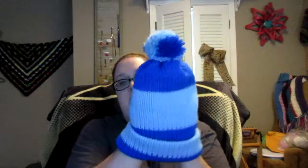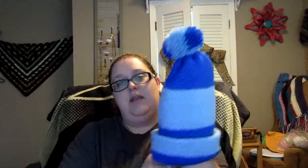So, I broke out my big Addy machine. I actually have a couple of things to show you that I did on the Addy. This is just one of the tube hats that you double up with the pom-pom on the top. This was actually not originally supposed to be a hat, but I didn't have enough yarn to do what I wanted to do, so I made it into a hat.